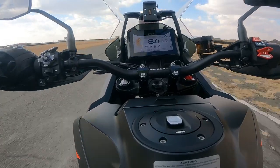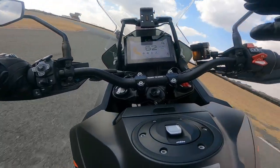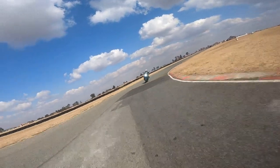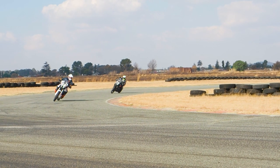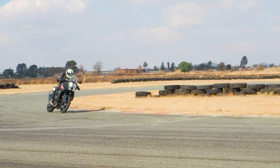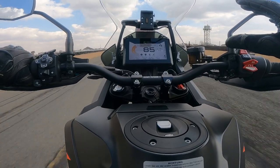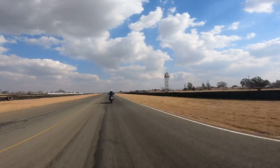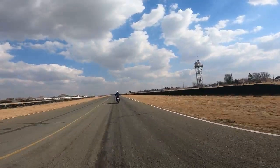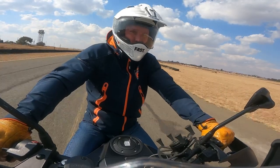Okay, we're coming into the last corner now. Last corner, Donovan. Don't stuff us up. Okay, we're good. We're good. We're good. We're good. I'm still on him. We're going to go down the back straight now, and will it accelerate? Yeah, it's accelerating. We did it! We're going! We're down the back straight! We did it! We did it! There we go! A whole lap not touching the brake or the accelerator. We did it! Yes!